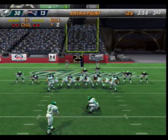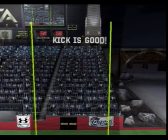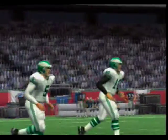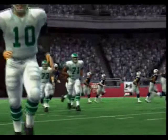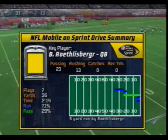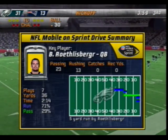Gramatica comes in to attempt the point after. The extra point attempt is good. And so the short drive is capped off with a touchdown. They did a good job of getting into the end zone. Sometimes when your team is in a shortened field situation, the offense comes out a little flat. That time, they came out with intensity.